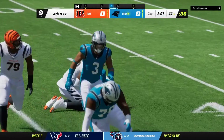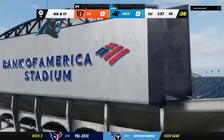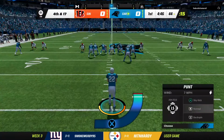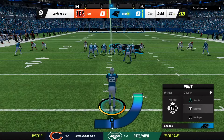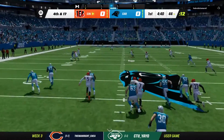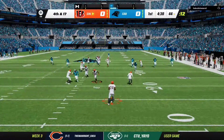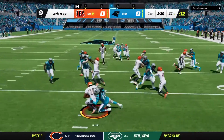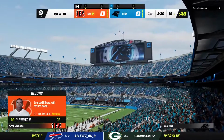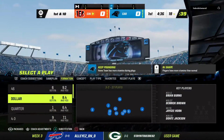And I'm not saying it happened here, but you know what a good rule of thumb is when a play like that occurs? You know who usually recovers it? The guy who missed his block and let his quarterback get hit. Here's the Panthers punter now. As the drive goes backwards, he's on to punt it away. It'll be 37 yards there on the punt. And the Bengals will take over here, 1st and 10.